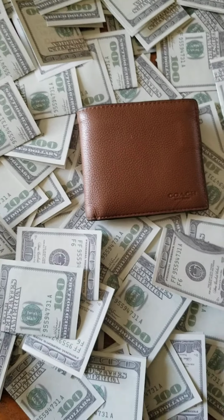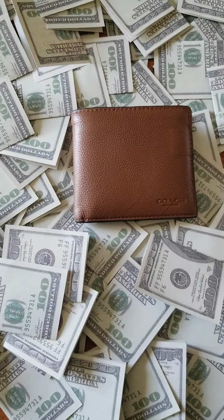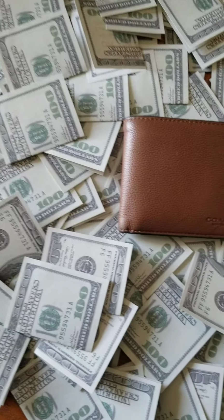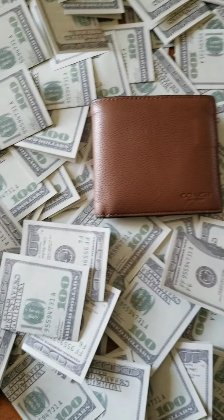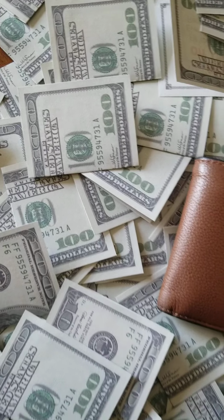I got my wallet right here, guys, just to show you some context. I want you guys to see how incredibly good and realistic these things look. Wow. Are you telling me you wouldn't pick up something like that off the ground?